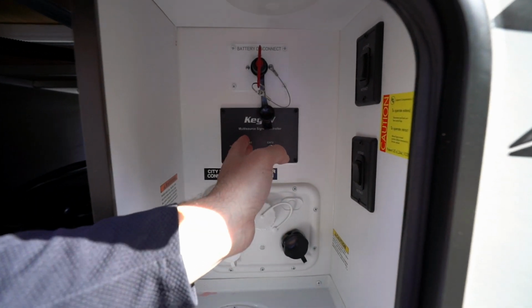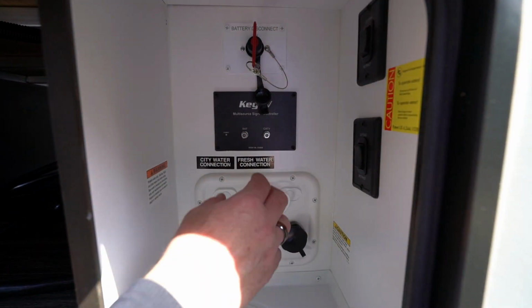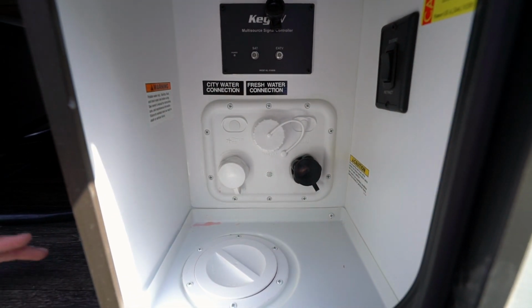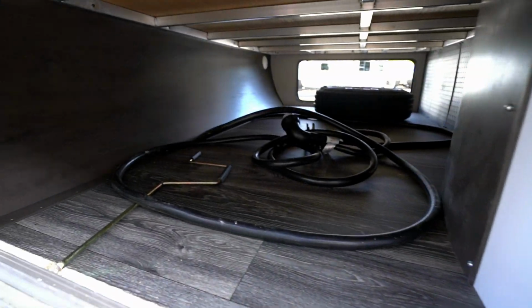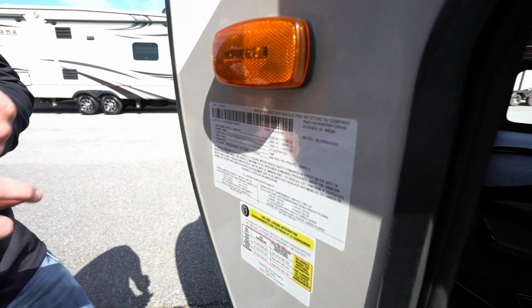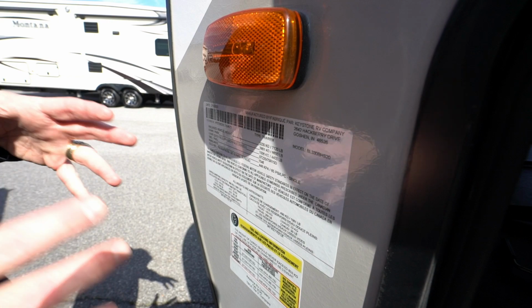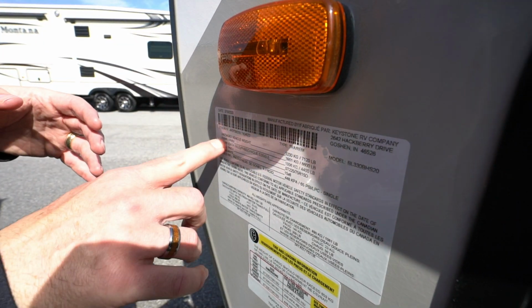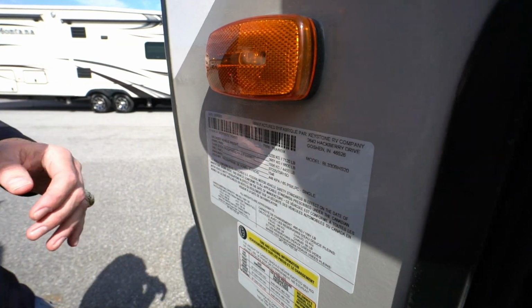Plus I got a battery disconnect. There's my Key TV connection. Freshwater, city water, black tank flush, and spray port right there if you needed to use it. The other side of the pass-through storage. But the most important thing with any travel trailer, the info panel. For example, unloaded weight for this one, 7,100 pounds. Gross vehicle weight, 8,600 pounds.